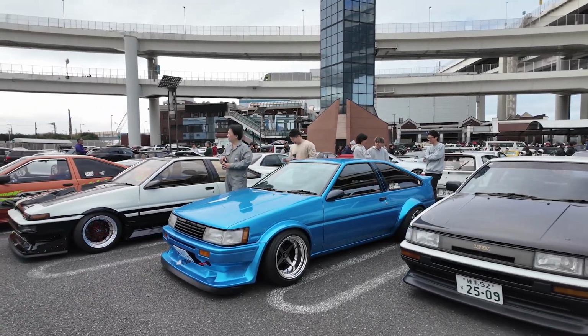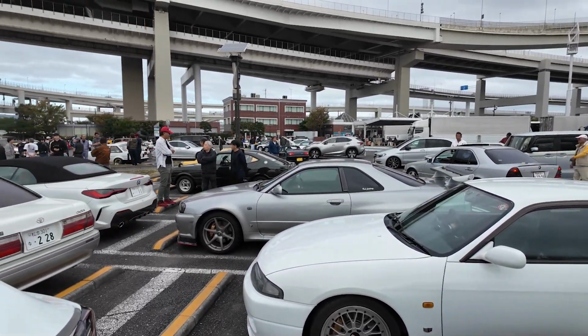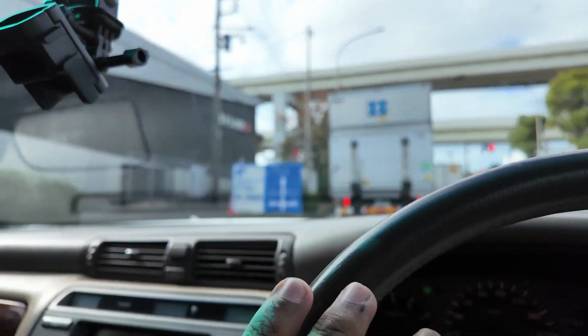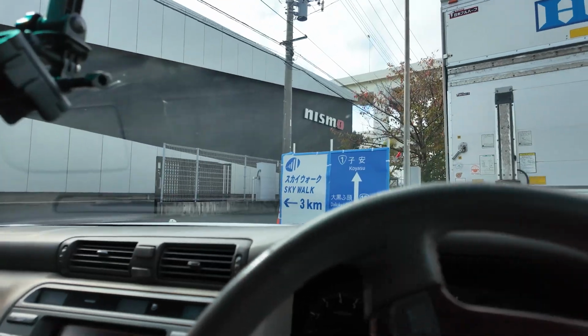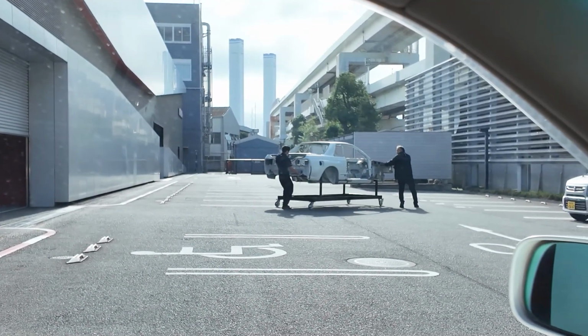Like, my ears are still ringing from the Bosozoku revving. And it's only been an hour or maybe 2 hours. And this much has showed up in this short amount of time. Like, it is ridiculous. And as much as I want to stay here, we gotta go. Look at that, they're just taking a shell out.